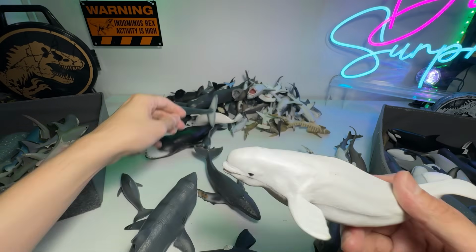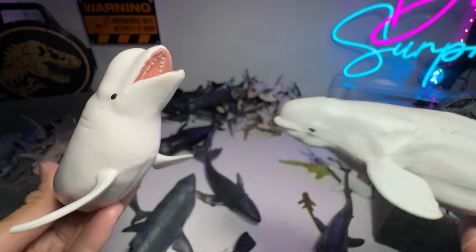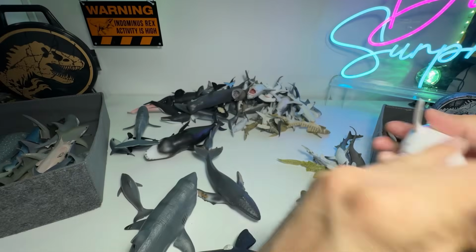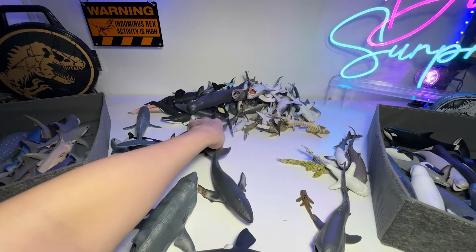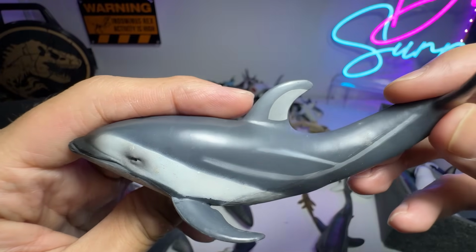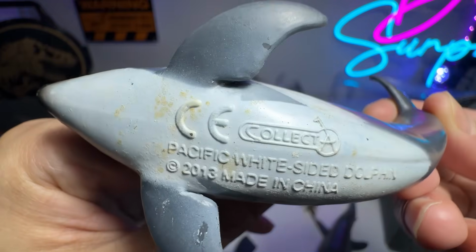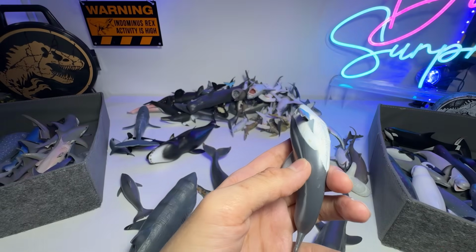Another beluga whale. Seems like we have quite a fair bit of belugas in our collection. It is definitely slowly expanding, so I'm pretty happy. What do we have right here? Another dolphin. Let's have a look at the name written right below. It is known as a Pacific white-sided dolphin.